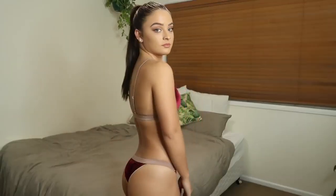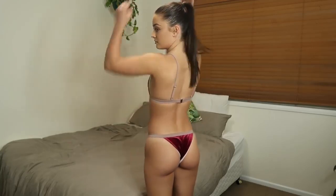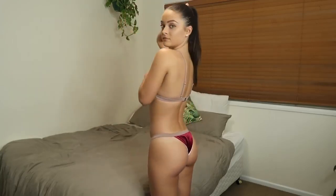Very bummy, which is nice. I like my bikinis bummy. And then the top, I mean, I have no boobs, so it doesn't really matter. But overall, she's still like hot. I like it. Thick. Yeah.